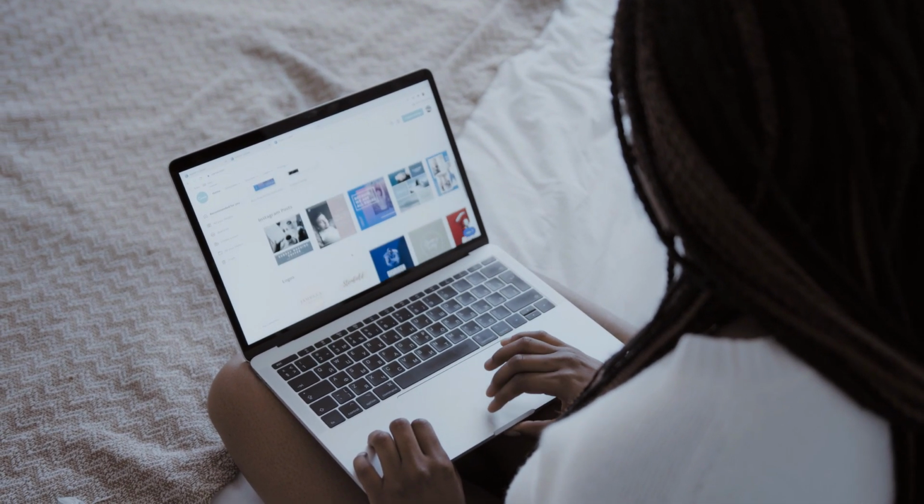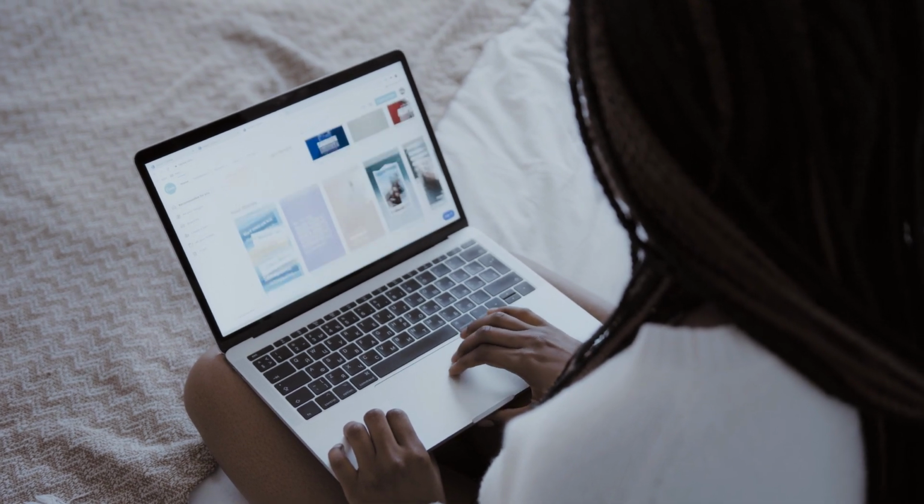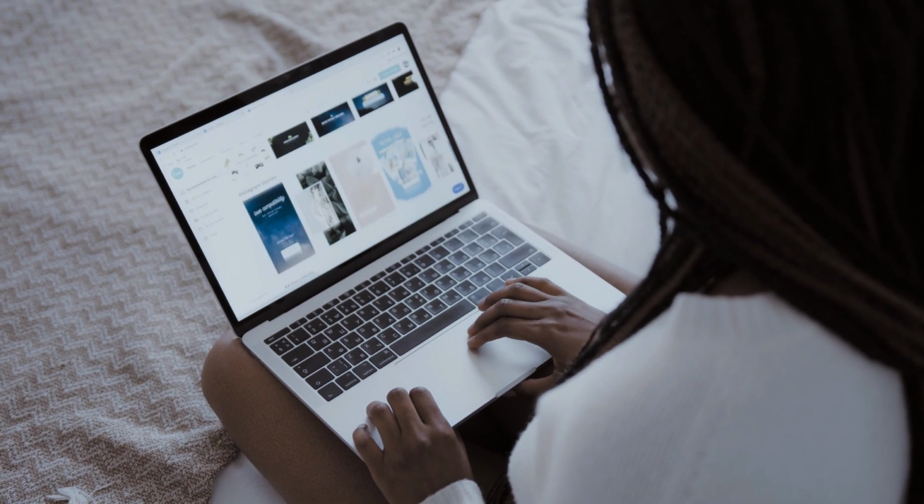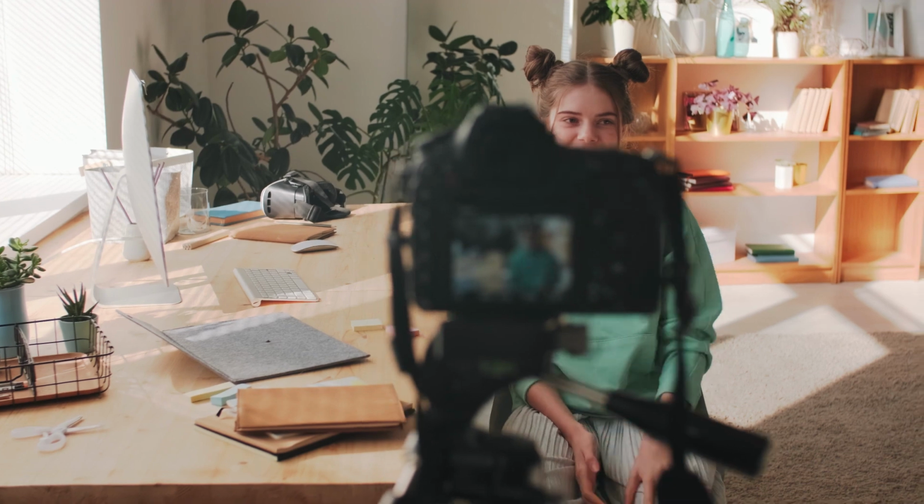You can use Canva to do that as well. Very simple. Online courses, well, online courses, you can just simply use your camera. Just pick up your phone like this and start filming yourself, creating short little videos. That's all you've got to do. Or you could use a screen recording video with your webcam on your computer. Very simple to start doing something like that.